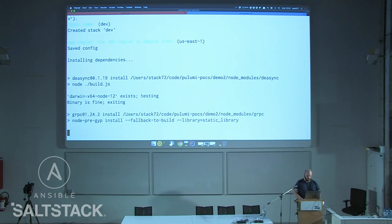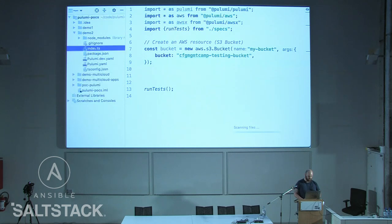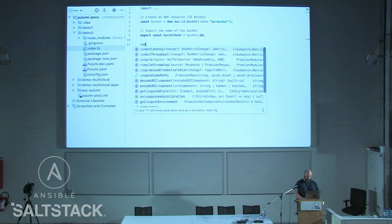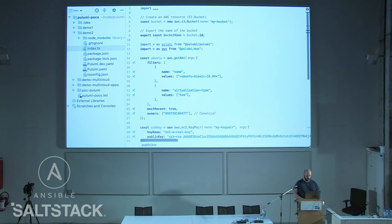Come on. So we're going to set some stuff up in demo 2, which should be here. I am going to open compute, if it ever finishes indexing, there we go. Compute-1, come on, there we go. So I've created some resources here, okay?